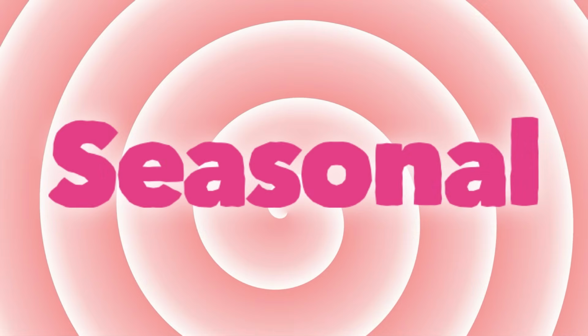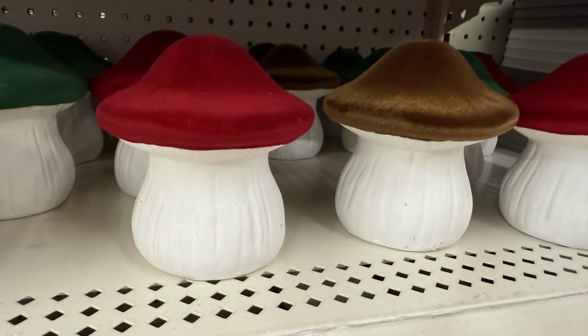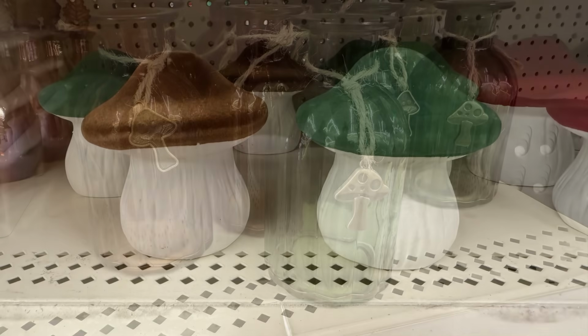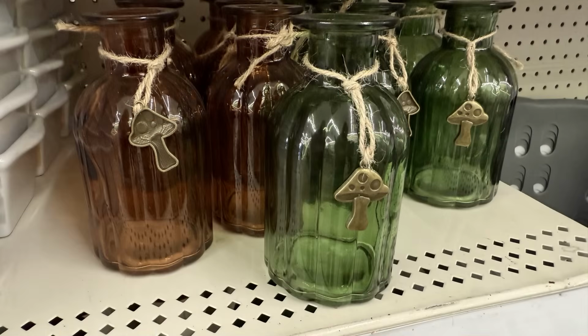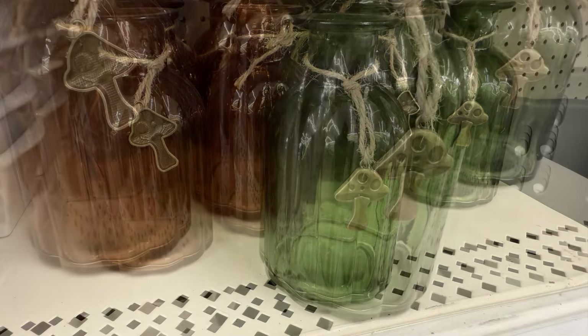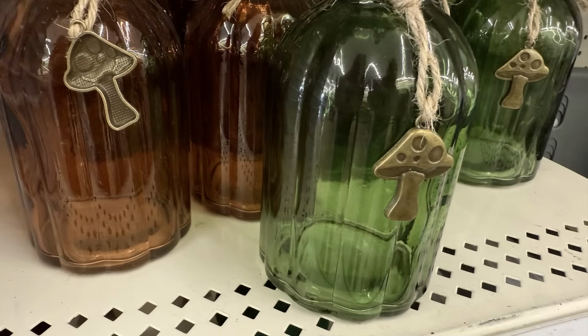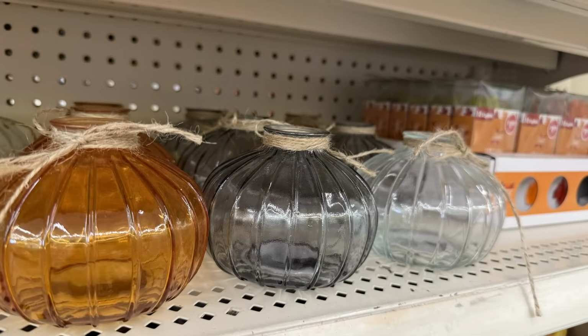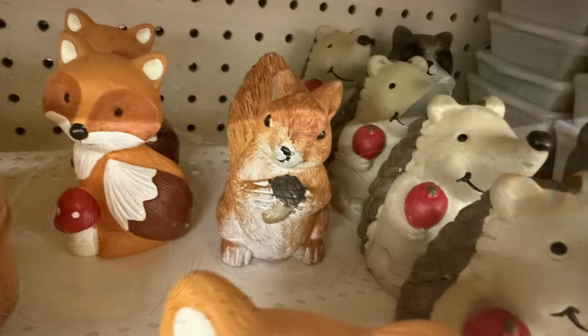The seasonal items, more fall items are making their way. A lot of these items are $1.50. Some of them are $1.25. You really just need to check out the tag, and the shelves have all individual pricing on them. They had some mushrooms, some glass jars with the mushroom charms. They brought back these glass pumpkin little containers. Those come in 3 different colors.